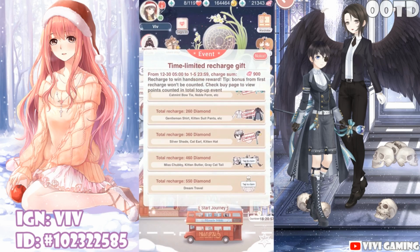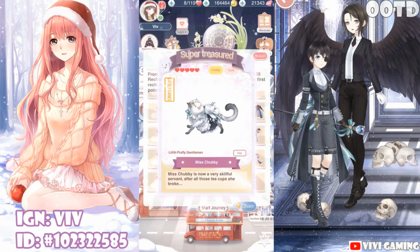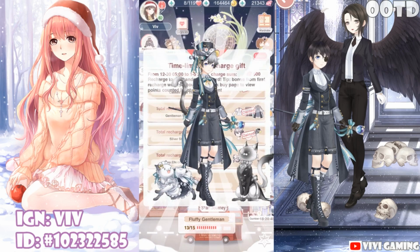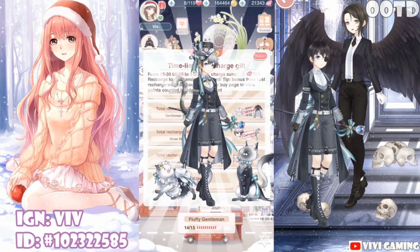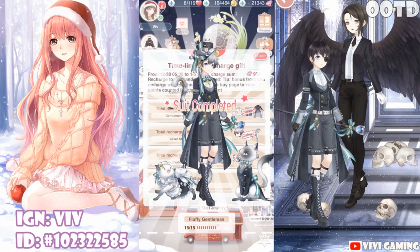Alright, so I'm almost done collecting here. It looks like I'm getting parts of the Fluffy Gentleman suit first. And oh yay, kitties! Of course, they would be near the end. For those who can't recharge a lot, good news is at least Love Nikki put the waste item at the very first milestone. There aren't a lot of waste items in game, especially 5-star ones, and this waste item is top tier for multiple stages, so that's pretty cool.